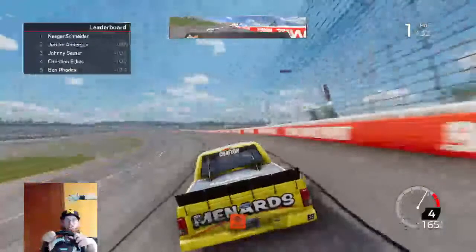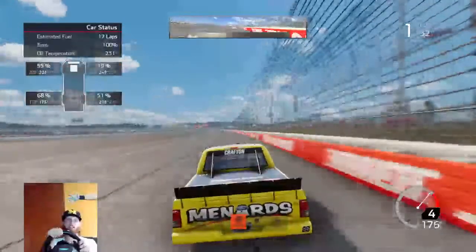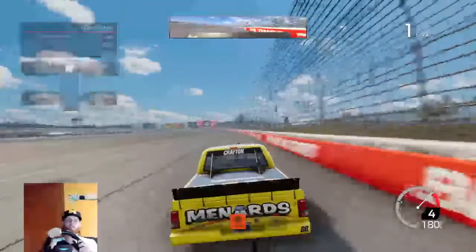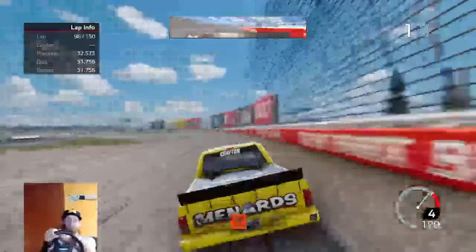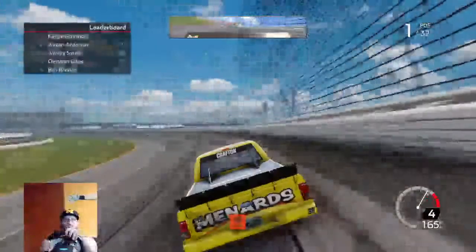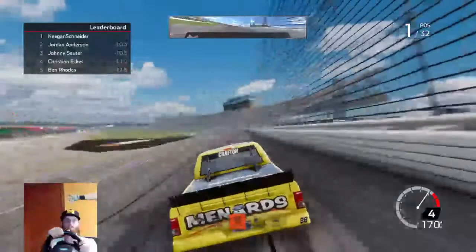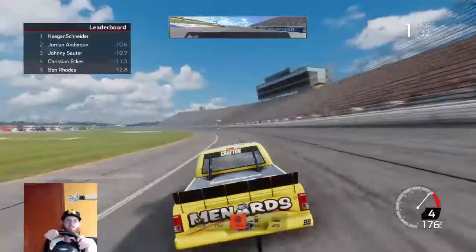Crafton's going to have to pit here soon. Not going to be able to make it all the way to the end of the fuel run. That right front tire is wearing out. It's down to about 19%. He's got 2 sets of tires left the rest of the way. Wants to try to extend this run as long as he can so he can hopefully make it on one more pit stop, but I don't know if he's going to be able to.